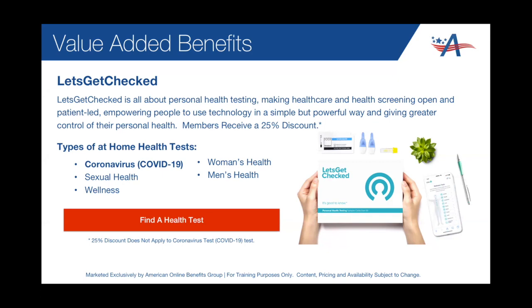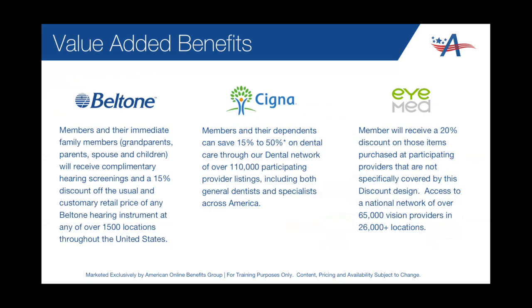Because of the demand for COVID-19 testing, obviously right now, that discount does not apply to that particular test, but all other tests are 25% off, which is why I said almost all. Right now, that COVID-19 test, no discount. Still can be done at the house. Super simple. They send it to you, you send it back, you get your results in 2 to 4 days.